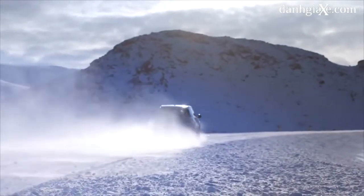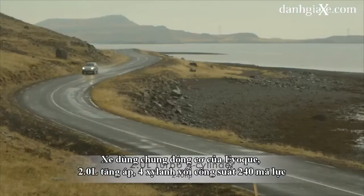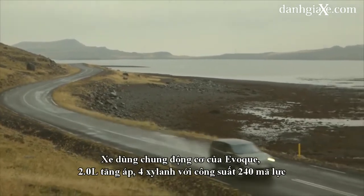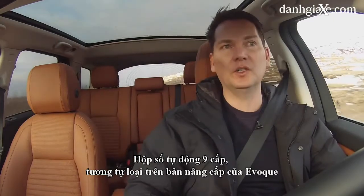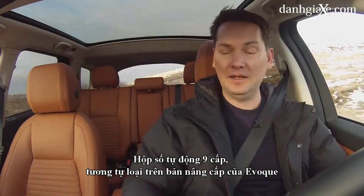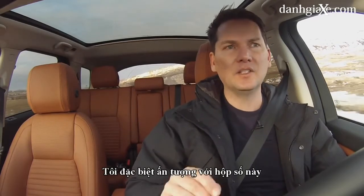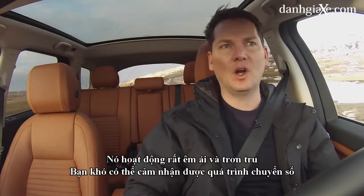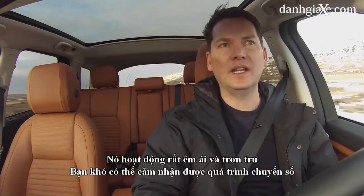Now, driving this is the same engine that's used in the Evoque. It's the turbocharged 4-cylinder engine with 240 horsepower, and the power goes through a 9-speed automatic transmission. That's new for the Evoque, and it's certainly new for this Land Rover product. And this is the one part of the vehicle that impresses me to no end. It is so smooth and effortless, and with 9 gears, you would think that the vehicle's always searching for the right gear, but it's not. You don't even notice that it has 9 gears, and it really is quite effortless.